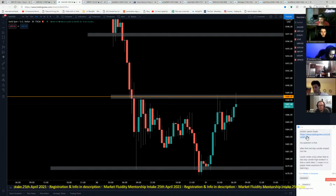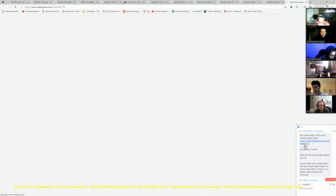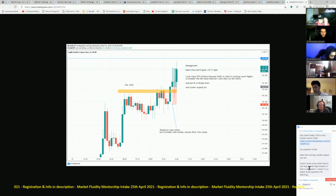My question is, let's take a look at this. Could I enter buy when the red test doji candle high is broken? Is that a valid idea? Oh, right over here? Yeah, that makes sense, right? Because this was your breakout here, and if you missed it, maybe when this candle started breaking the high right here, that would have made sense to continue up too, because you know this is still a candle, and this candle has a low and it has a high, so it works out to the same thing.